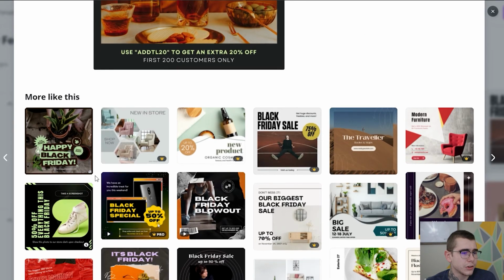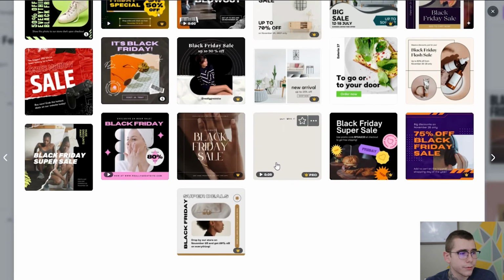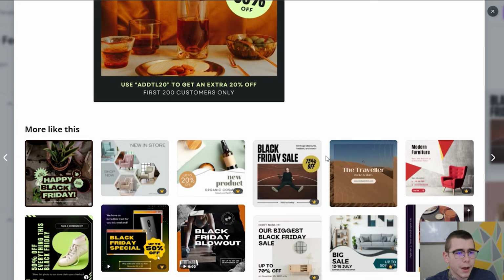But there's a ton of suggestions down here, a lot pro like this one, but there's a lot as well that are free like this one. So if you guys want to use any of these templates to get started, you're totally free to do so. You guys can use this to create like Instagram posts, Facebook, Twitter posts. You guys can use it to create thumbnails for your ads. You guys can use it to create your actual ads, stories for your social media posts, email banners, everything else.